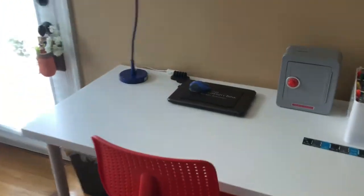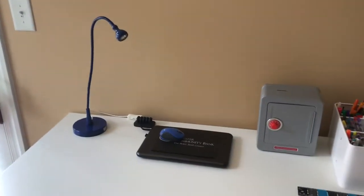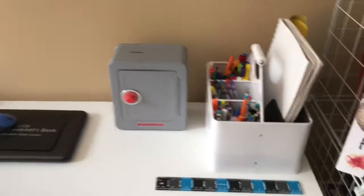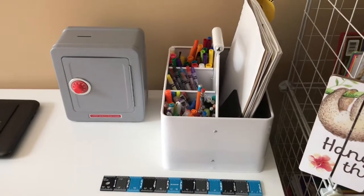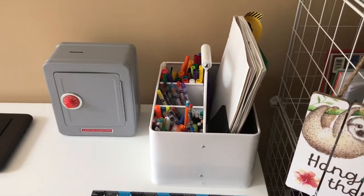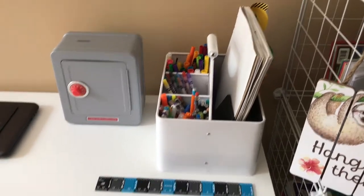So on his desk, he has his computer. The lamp is from IKEA. I think the safe he got at Cracker Barrel. I'm not sure why it's on there. But in this caddy, he's got pens, pencils, markers. He has his drawing pad. He also has the books that he's reading in there as well.